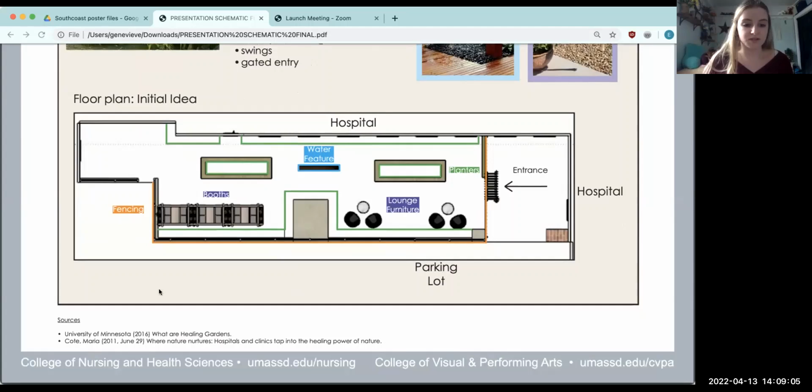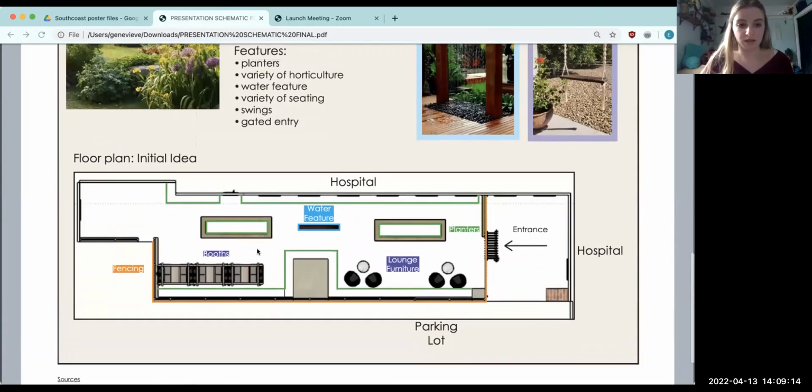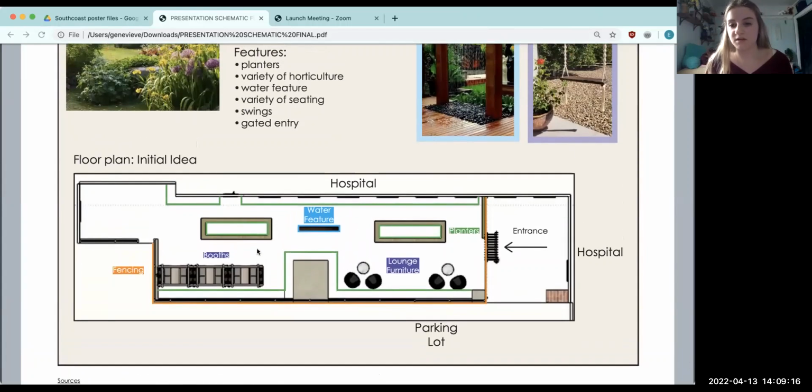All of our sources came from the University of Minnesota, What Are Healing Gardens, and some other sources as well. And that concludes our presentation. Any comments or questions?